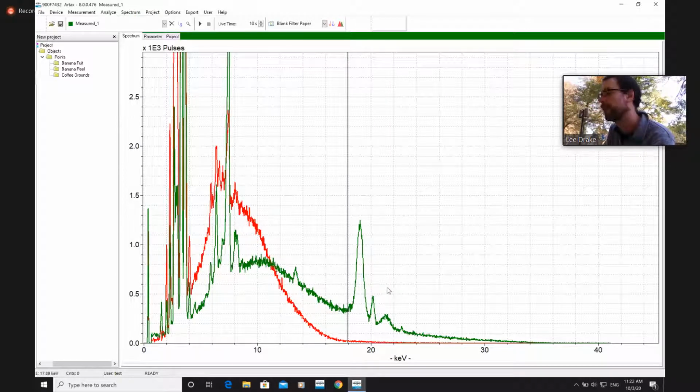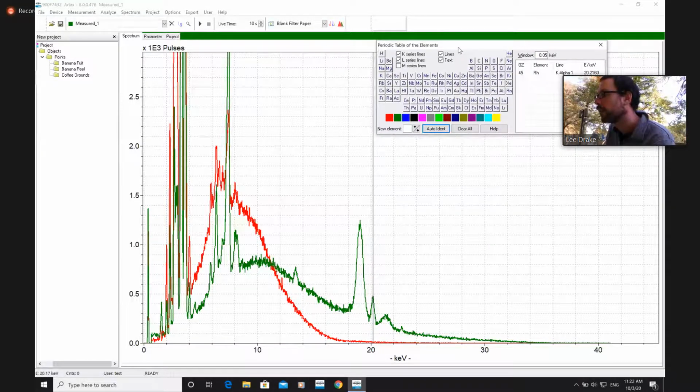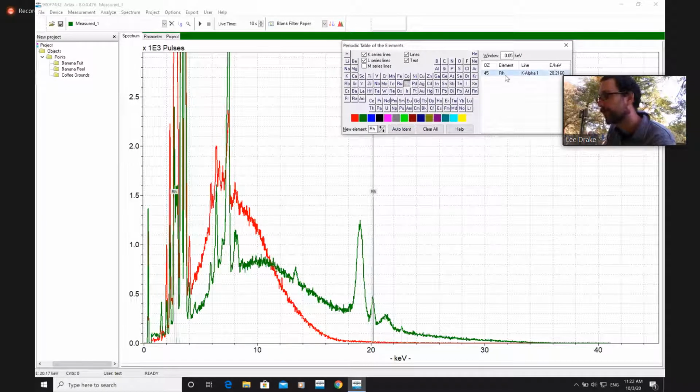These I like to think of as the 3 amigos in the XRF spectrum. I'm going to start in the middle. We're going to open up our XRF periodic table, and in the middle, I have rhodium K alpha. This is the K alpha peak of the rhodium in my X-ray tube.